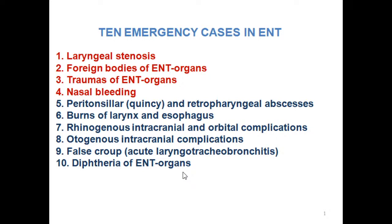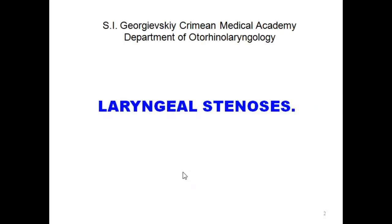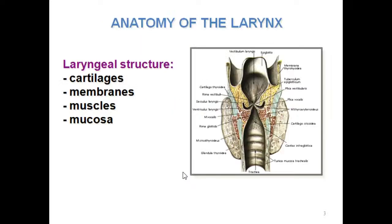Among these four topics, the most important topics are laryngeal stenosis and nasal bleeding, because only these situations require from a doctor some immediate actions. So, what is laryngeal stenosis?